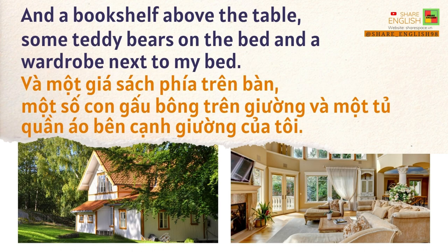And a bookshelf above the table, some teddy bears on the bed and a wardrobe next to my bed.